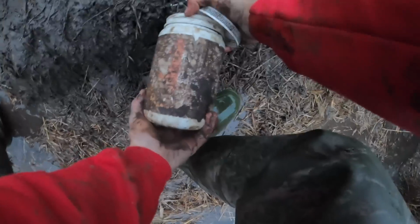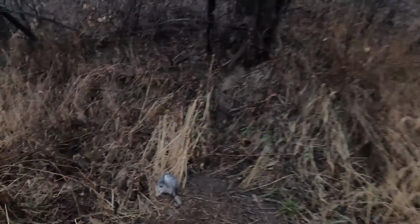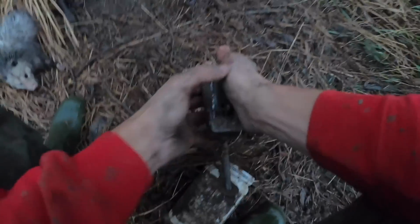But go ahead and get this sucker rebaited here. We're down the road, guys. Oh, we've been dealing with a few of these suckers today. Not exactly typical to be catching possums in December, but it is what it is.